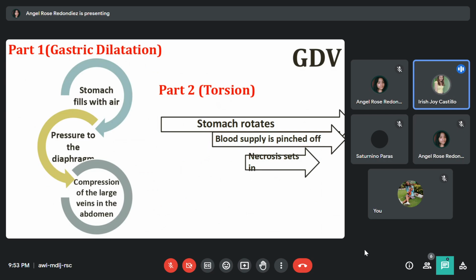Part 1. Gastric dilation. The stomach fills with air, pressing on the diaphragm, with compression of the large veins in the abdomen. The stomach rotates, blood supply is pinched off, and necrosis sets in.